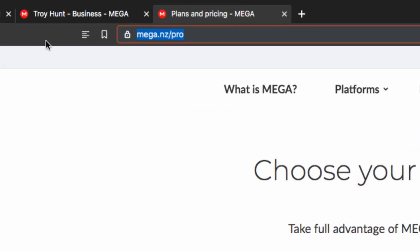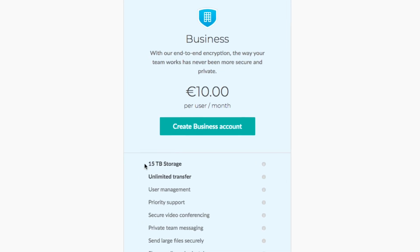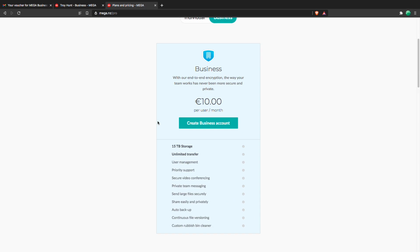Here I'm on the pricing page of the Mega website, and here we can see the features that come with the Mega Business subscription. Here are 15 TB storage, unlimited transfer quota, and here you can see much more.